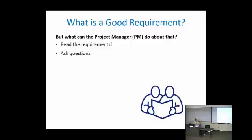Ask questions. If you read a requirement that's not clear, ask a question. Say, what does this mean? And when they explain it to you, then say, okay, is there a way we can reword it so it says what you just told me? Make suggestions on how to clarify the requirement. And when you see a how statement, ask the business analyst to reword it so it's just a what statement.